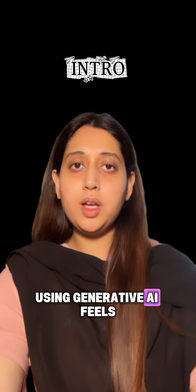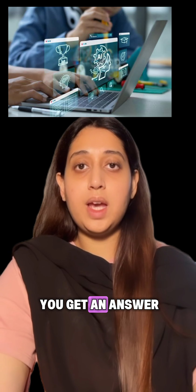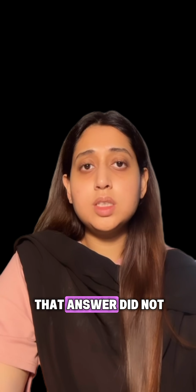Using generative AI feels almost effortless. You type a question, press enter, and within a second you get an answer. It feels fast, simple, and completely digital. But that answer did not come from nowhere.